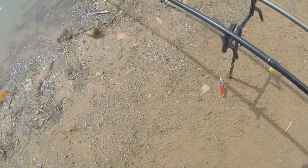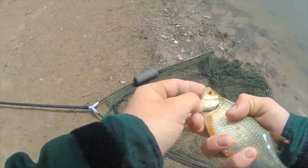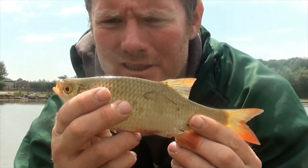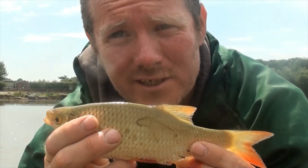So obviously catching them from somewhere that doesn't have them is incredibly difficult, but these are fantastically coloured little fish, you know, like little bars of gold. And with that upturned mouth, I was actually quite surprised to pick this fish up, considering the fact that I was actually fishing down on the bottom looking for those carp.